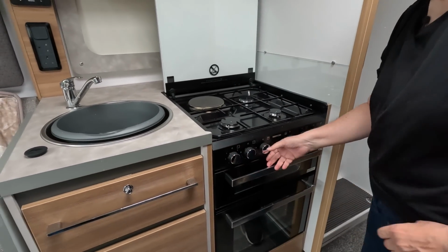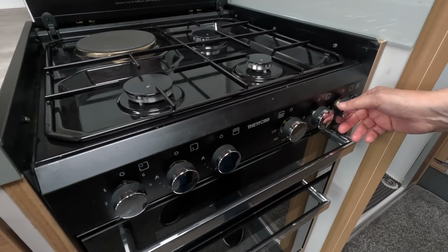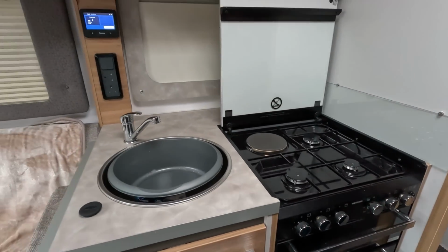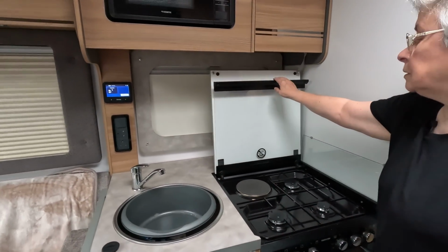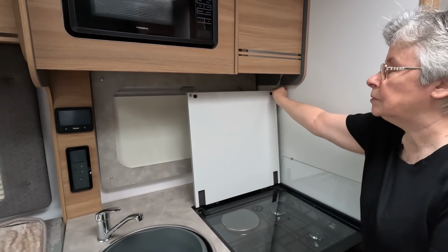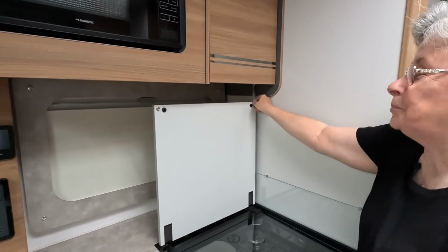So I'm really pleased with this. These knobs are nice and strong. I haven't felt they're going to fall off like you feel with some cookers. I'll give this cooker 10 out of 10. Not a problem with it at all. It lights first time, all that sort of thing. It's just this bit.